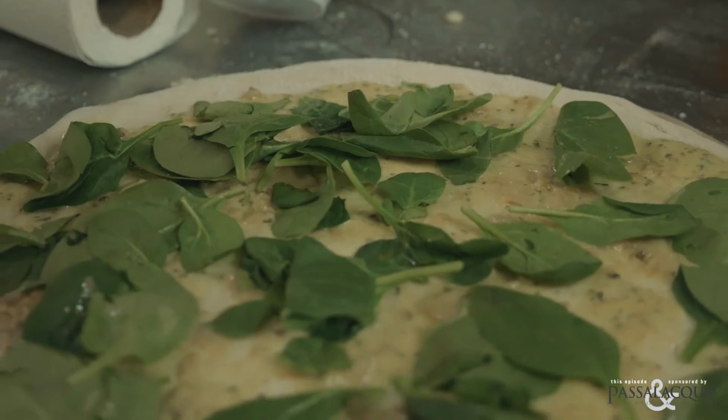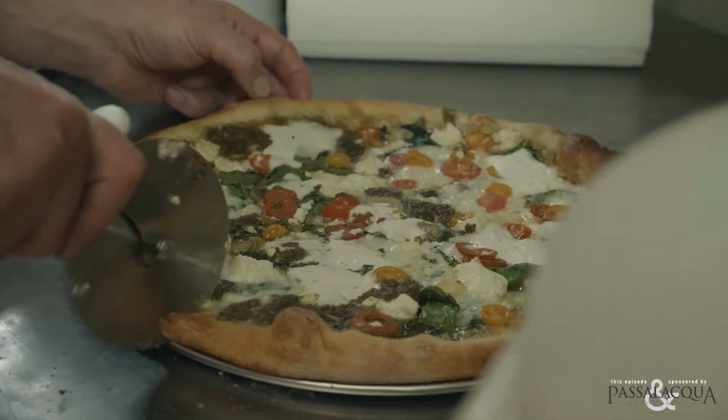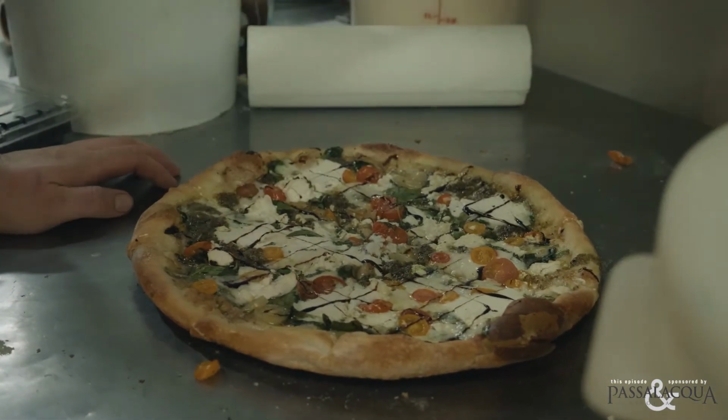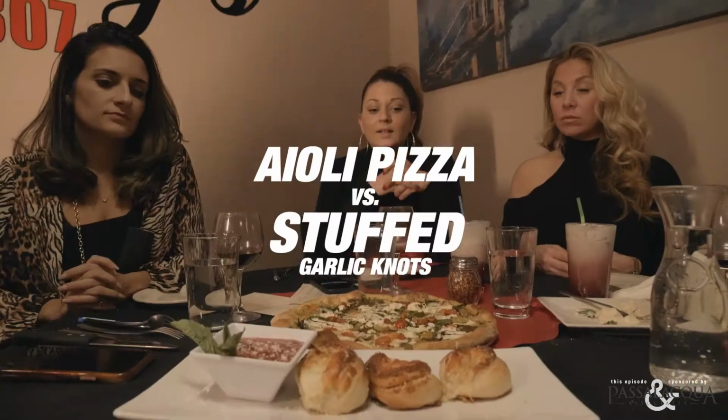Got a little roasted garlic base, spinach, fresh mozz, we're gonna throw ragout, cherry tomatoes, little goat cheese, and we'll finish it off with a little balsamic drizzle. He's getting fancy over there, so I'm starting to get nervous. These are stuffed garlic knots. Yum. Boom.